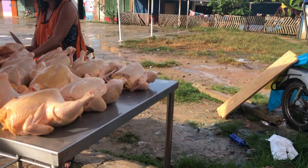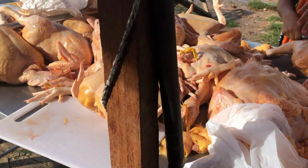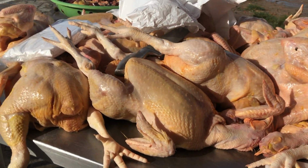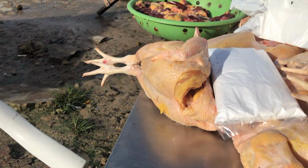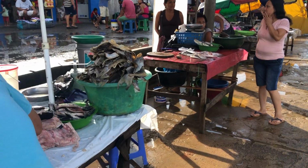Here is some chicken. I go to a lady at the morning market who already has the chicken pre-cut, and I can just buy chicken breasts. But I had to go back and show you guys this poor little chicken head. Rest in peace.